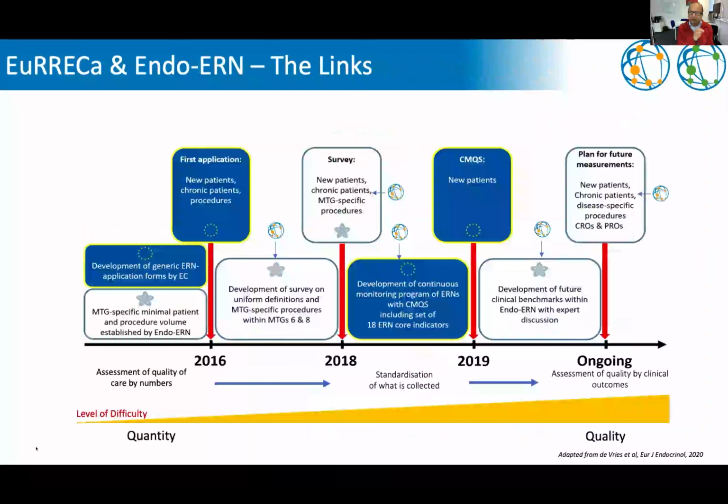And when Eureka was, oops, we've kind of gone. This is really very sensitive, but if I can go back one slide.